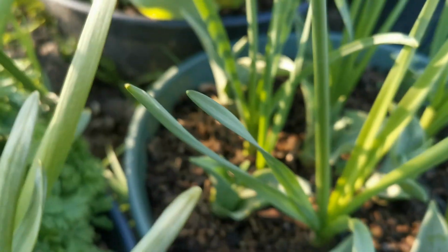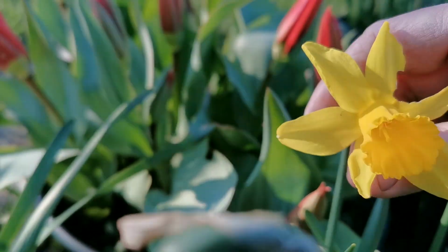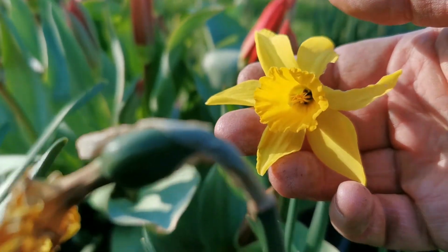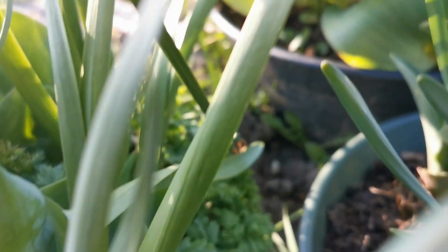Progressing through here, this is another kind of Cyclamineus. This is the Rapture. As you can see, this is again a yellow flowering narcissus, but still with quite a small flower, and unfortunately not fragrant at all.